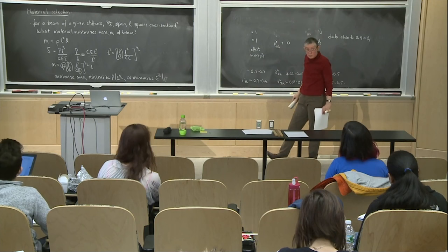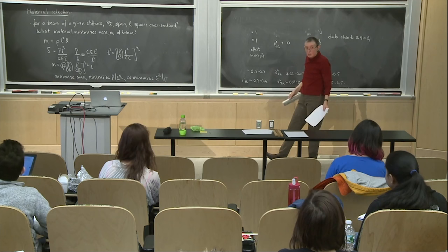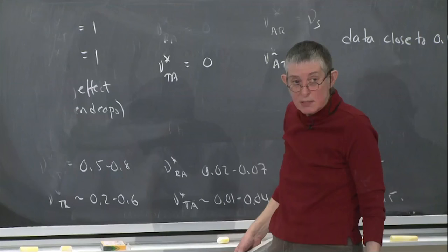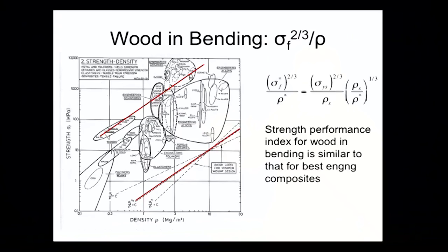Choice is really just about cost. No, it's not about cost. There's nothing on cost here. It's all really about the properties. What's the best combination of properties to minimize the mass, and then which material has that combination of properties? You can do charts like this that include cost. You can make these charts with whatever property you want.